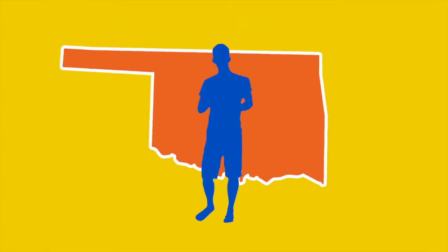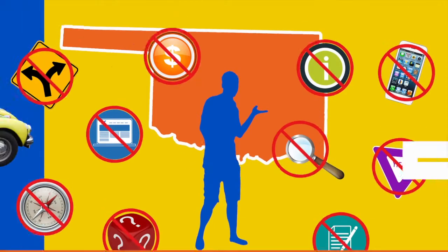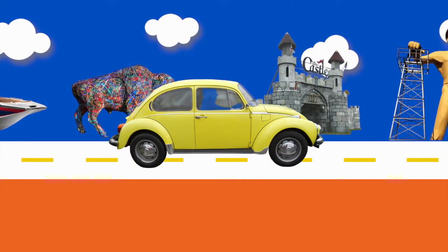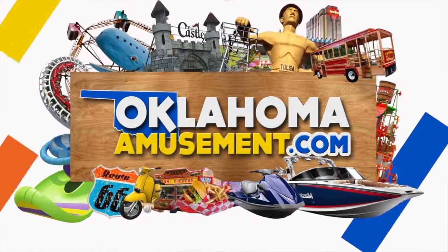When you're in the mood to relax in Oklahoma, you don't want to figure out a bunch of details on how to do it. You just want to be able to go have fun. So we'll show you where to go, how to get there, and what to expect along the way. This is Oklahoma Amusement.